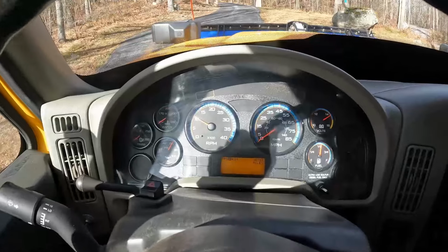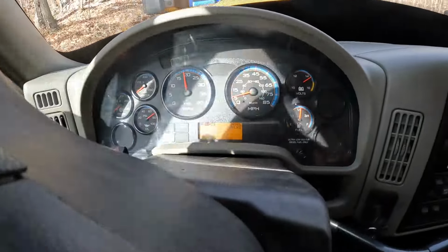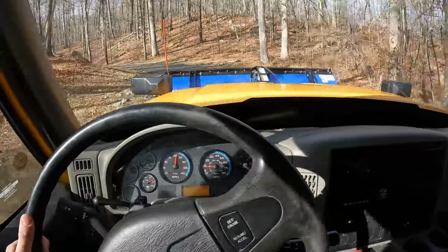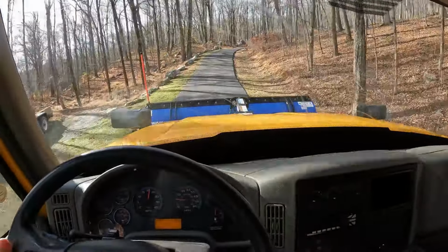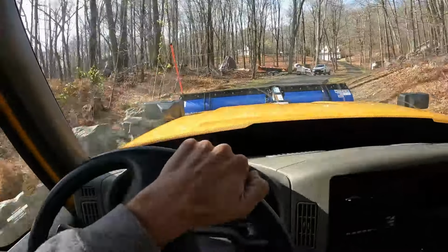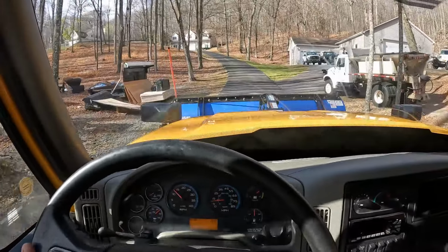Sitting at the bottom, coming back up the hill here, as you can tell, super smooth. No hiccups at all here. Shifts nice and smooth. Truck runs very nice.